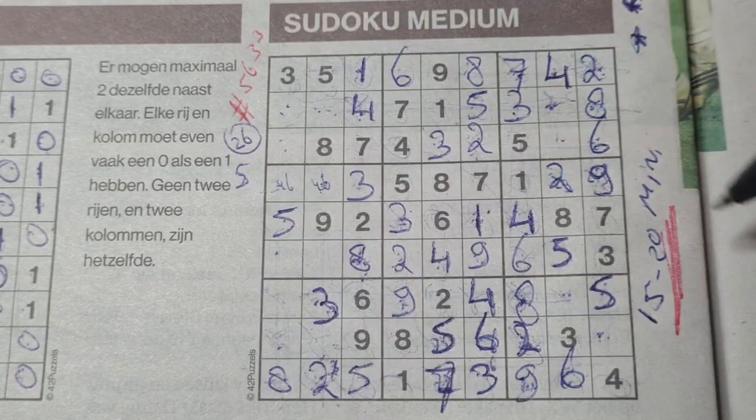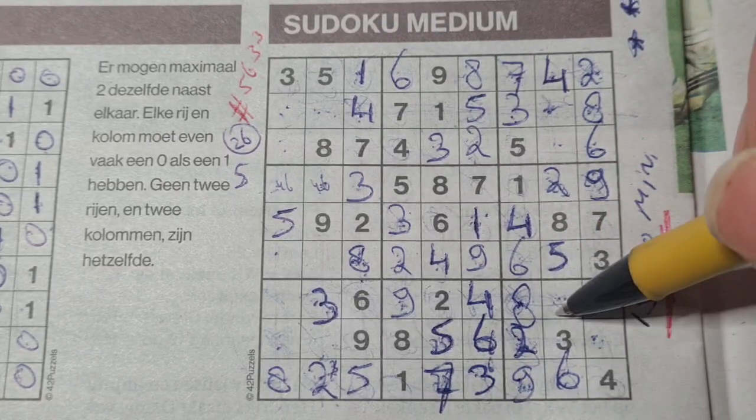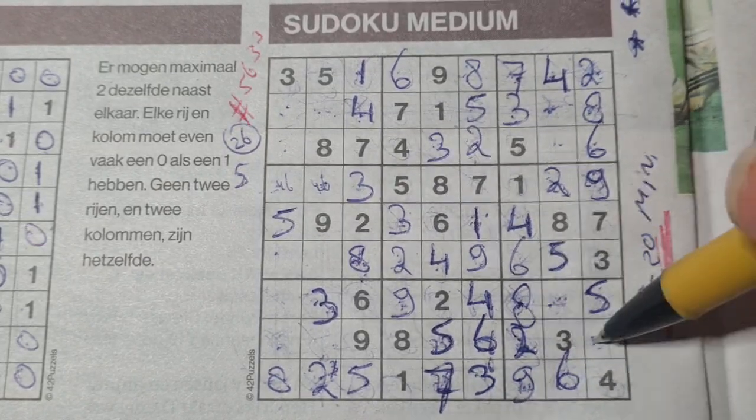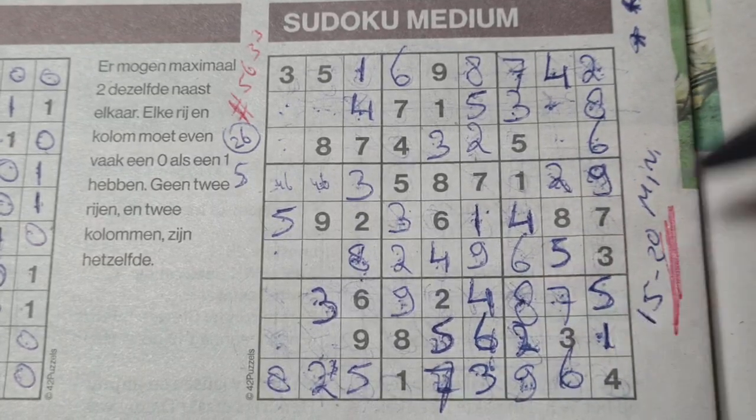Cannot continue with the 6 now. 2 numbers left in this big square for numbers, the 1 is missing. The 2, 3, the 4, the 5, the 6, and the 7 is missing. 1 and 7. We have a 7 in the last column. No 7 there. 7 should be here, and a 1 goes there.